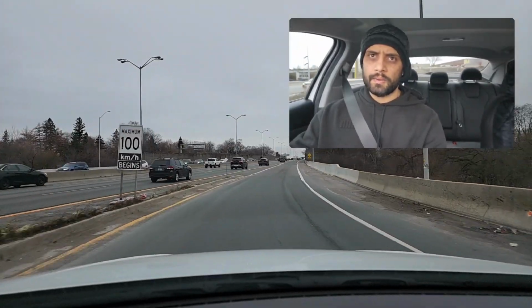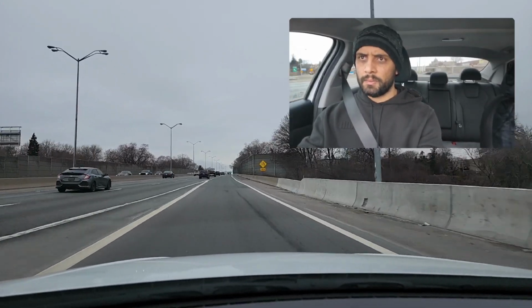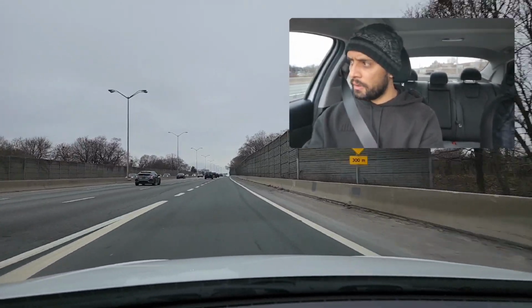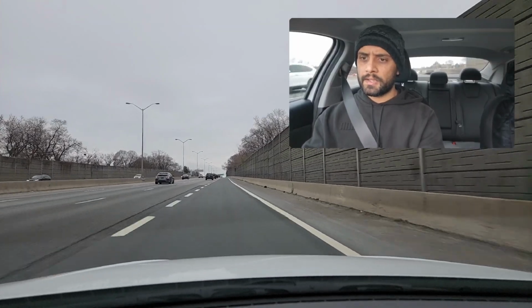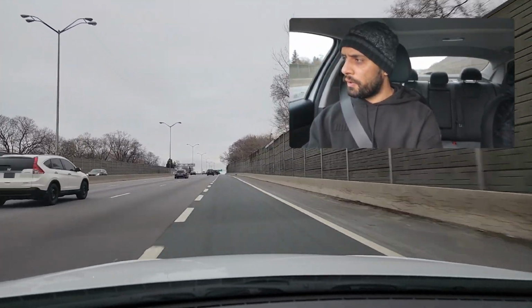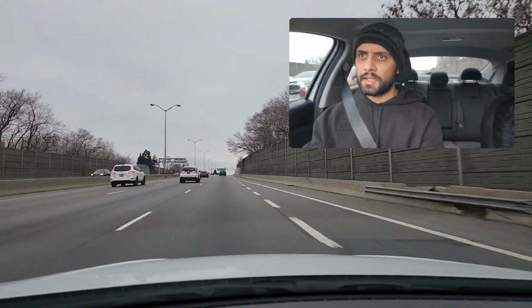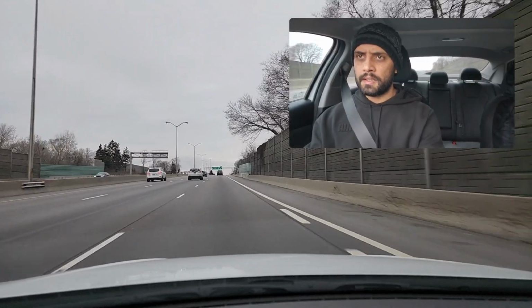And as soon as your car is straight, you have to try to speed up. A lot of people don't speed up, they wait for the last minute to speed up. So try to speed up as soon as you can, and try to do the merging as soon as you can. Don't wait for the last minute to speed up. That's the major mistake that people make during their test.